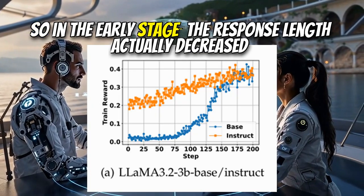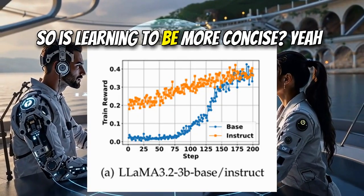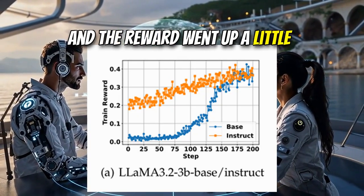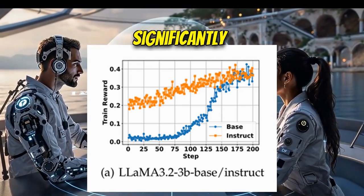Yeah, so in the early stage, the response length actually decreased. Decreased. So it was learning to be more concise. Yeah, and the reward went up a little. Okay, so good sign. Then in the mid stage, both the response length and the reward increased significantly.